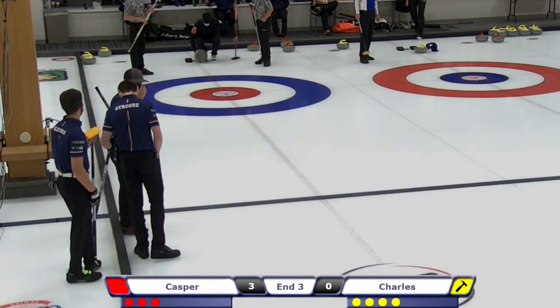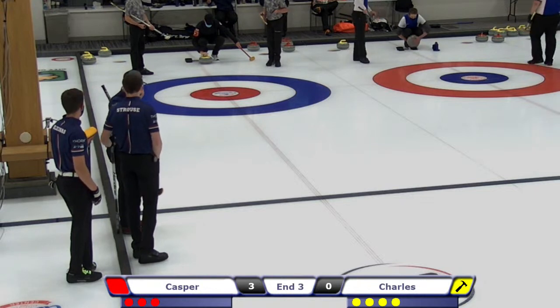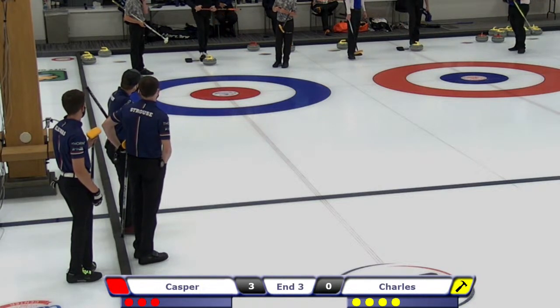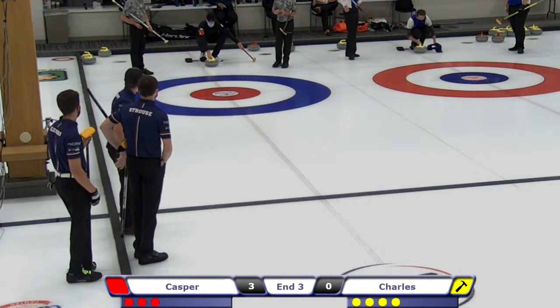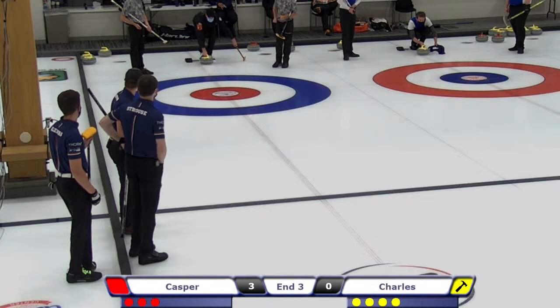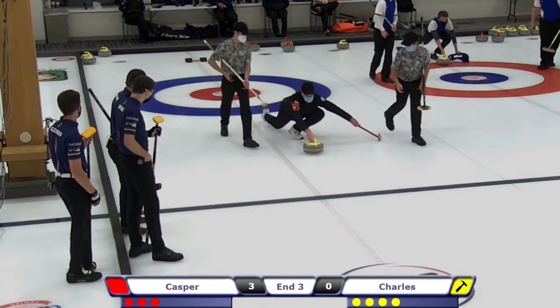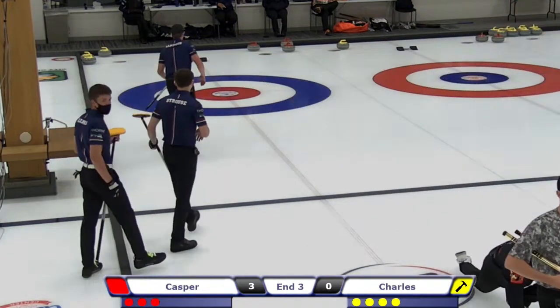Yeah. So get ready to go, Adam, when I call you on. So just trying to throw backline weight, backline to hack, and try to paper that tighter guard and get a little roll inside. I will say, though, given the current ice conditions, that does not look like very much ice for backline or hack weight. So you might see him sweeping very early here.